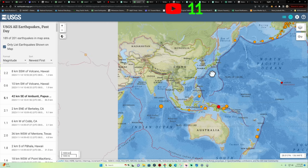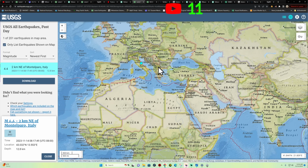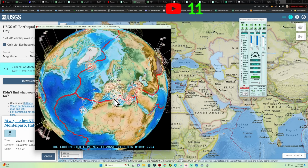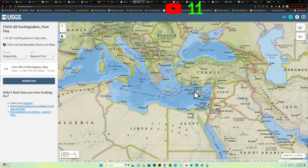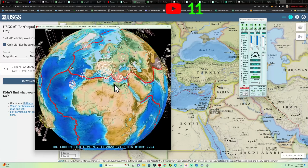All right, let's see what else we got across this area of the world. Looks like Italy had a 4.4 early this morning. Mediterranean area seeing a handful of earthquakes, including some 4s out there. It looks like USGS really not showing too much here on this map, but looks like we are seeing indeed a little bit of earthquake activity.